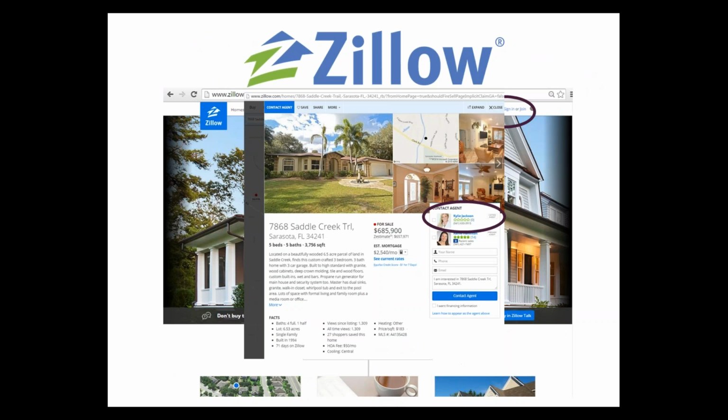What you want to do, if you haven't done so already, is make sure that your Zillow profile is up to date. There's no charge for that, but you do want to make sure that you log into your Zillow profile, upload your photo, make sure your contact information is correct, and I would search for one of your listings to make sure you are showing correctly. Because no matter how we feel about Zillow, our customers are going there.